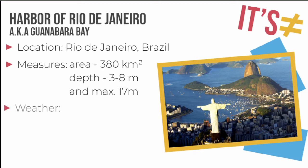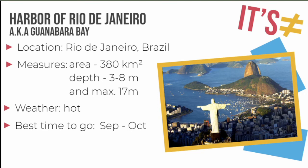Now, the weather. What is the weather like in Rio de Janeiro? We also know that it's pretty hot, right? I don't think that's something new for you guys. The best time to go is around September and October, okay? And what about the price? If you want to make a tour over the 130 islands that they have there, the price is 60 reais, okay? If you want to make a tour by boat and take a look at all the 130 islands that they have.